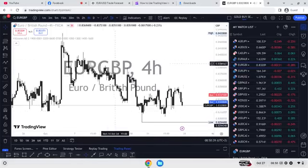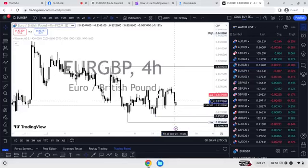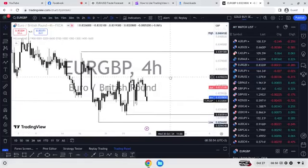When the market formed this low, it went and failed to break this high, which means that the market is going to the downside. And then what it did do, it came just here and then it went down, but failed to break this low by creating this low right here. So what does it tell you? It tells you that there's some potential change of what? Change of market structure, right?